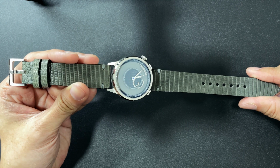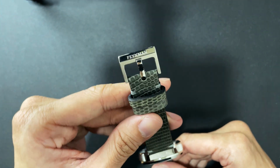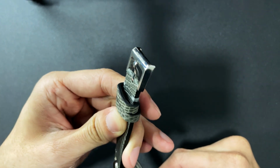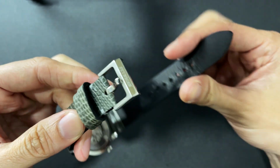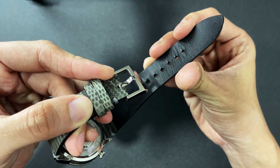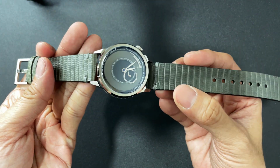The custom signed buckle is also congruent in design with the case, featuring similarly angled edges. The only real complaint I would have about it is that the pin is quite hard to fit into the holes when brand new. Otherwise though, I think this is a lovely pairing complementing the entire design philosophy of the watch. So final thoughts on this watch.